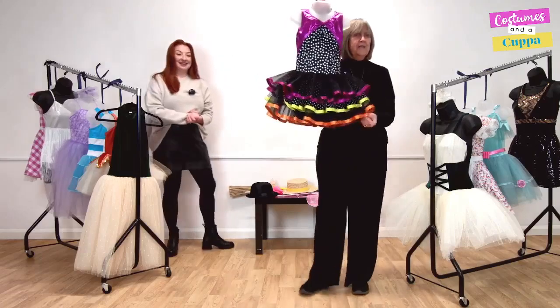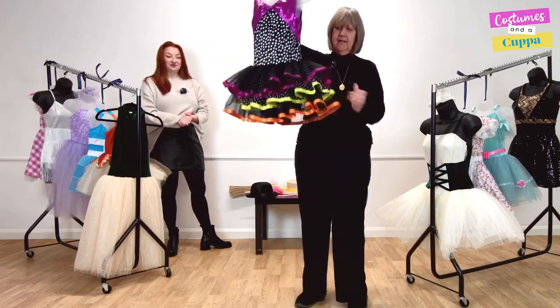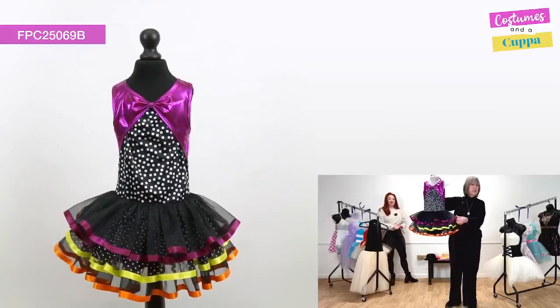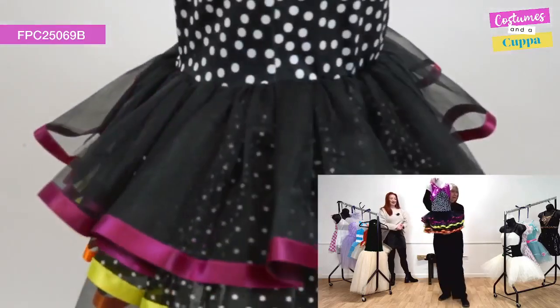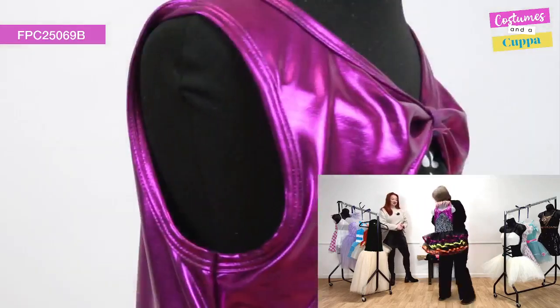Now for a bit of glitz and glamour. If you can see that one, we've got 1, 2, 3 overlays there. The middle one has got a spot on it, and all 3 layers have the sequin trim. We think this one would be lovely for a tap, but you could use this for anything. If you were doing maybe an American number, we've got some maracas here.